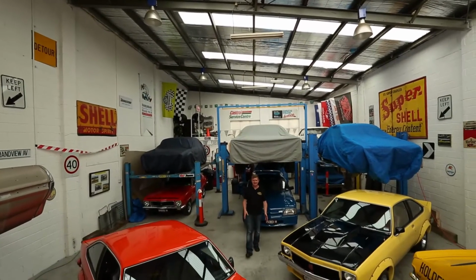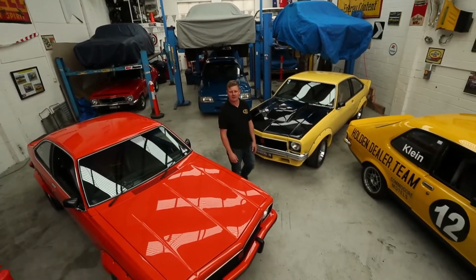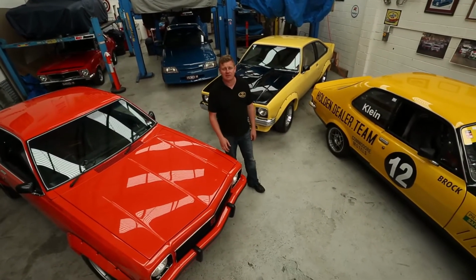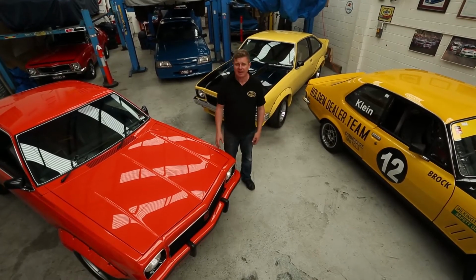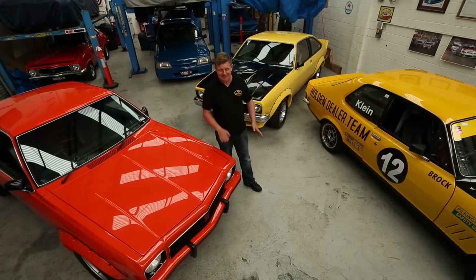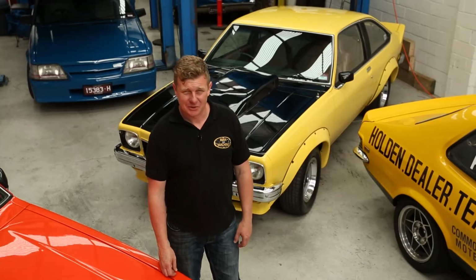What a fantastic day this has been, and what an amazing collection owned by Ron Klein here. I want to thank Ron so much for letting us enjoy his passion. Not only did we get to see some magnificent cars, but we got to drive two spectacular vehicles that I thought I'd never even sit in, let alone drive. I hope you enjoyed it as much as I did.